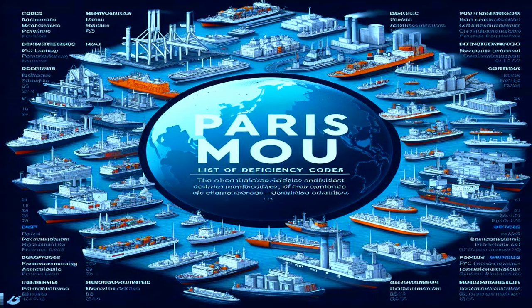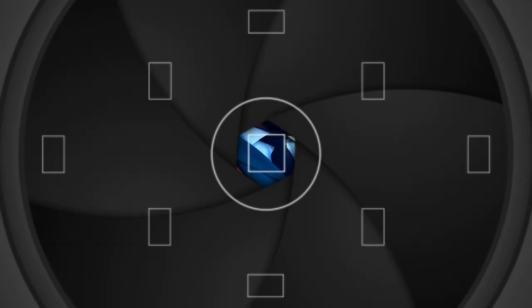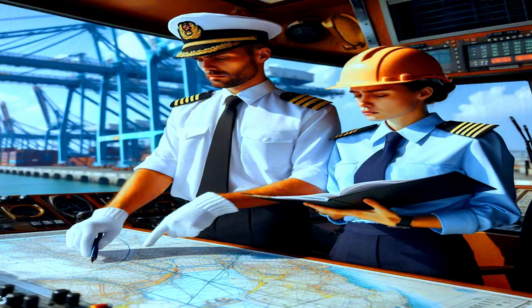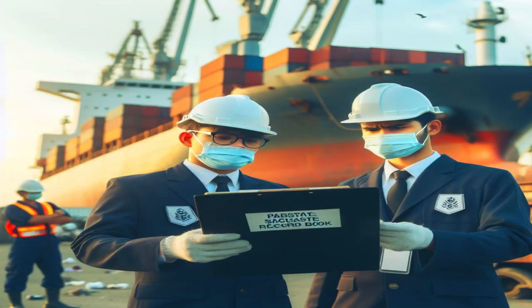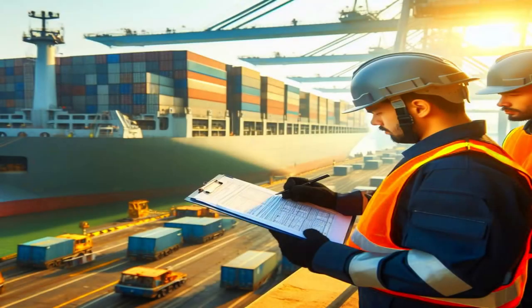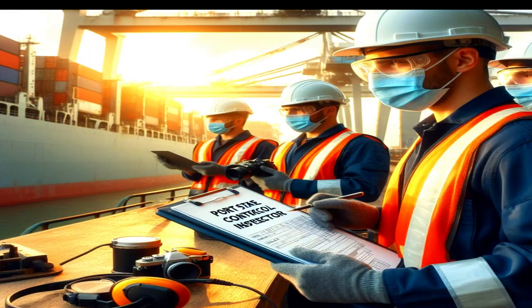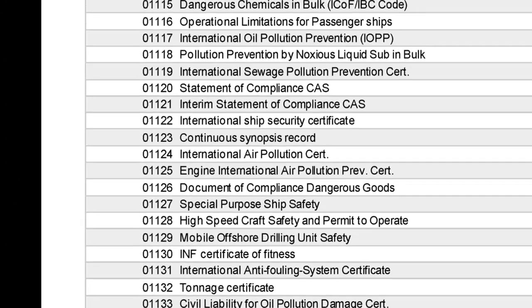The Paris MOU list of deficiency codes categorizes various issues identified during port state control inspections of ships visiting ports within the memorandum's region. These codes help inspectors accurately document deficiencies and track trends in non-compliance with maritime regulations. Here's what you need to know about the Paris MOU deficiency codes.